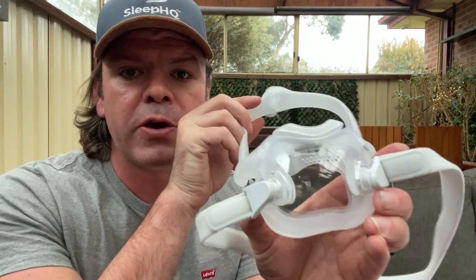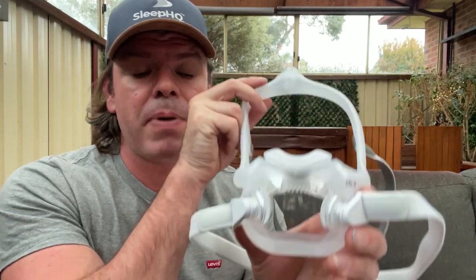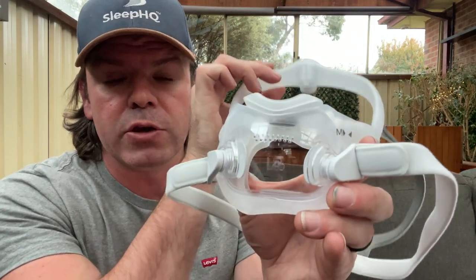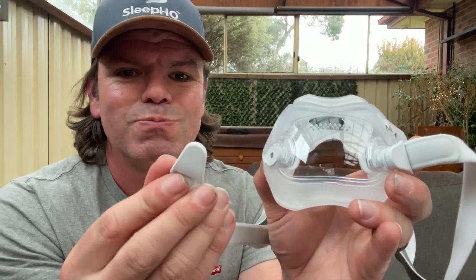Now, by now, most of you are probably aware there is an absolutely massive voluntary, important word there, voluntary CPAP mask recall from Philips regarding some of their best-selling CPAP masks, including the Dreamwear Full here, top of the head design, really cool. And it's all because of this. Little magnetic mask clips.